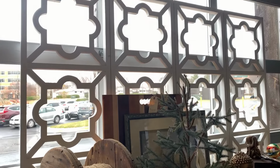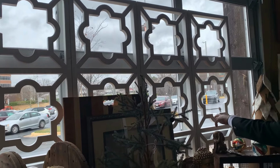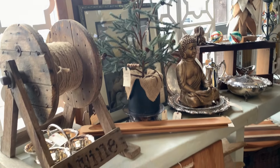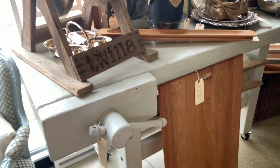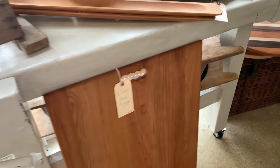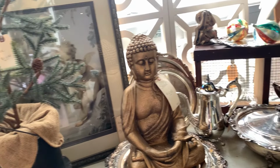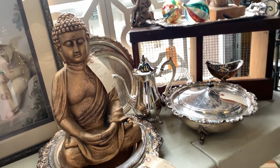We're just walking around. I love to walk through to see what's there. Just a beautiful room divider that we see. I think it was $250. I love to find unique pieces at this store. Eventually you're gonna see some things that we looked at, and then in the next vlog you will see if we purchase it. So enjoy the vlog.